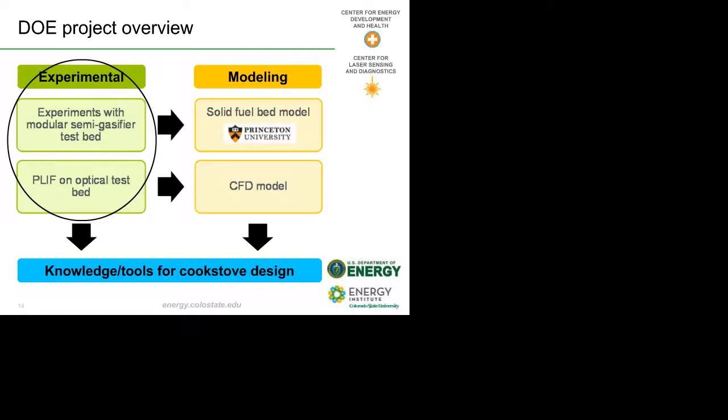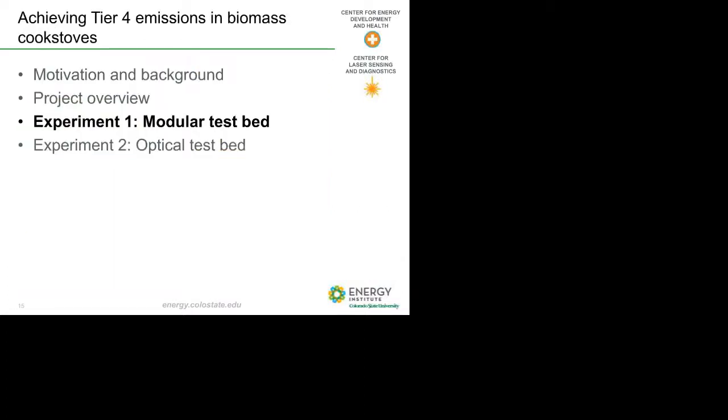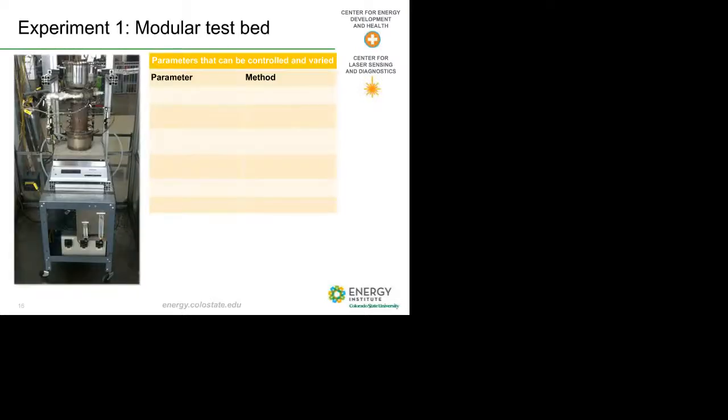I work on the experimental portion of this project, and today I'm going to talk about the experiments that we have in progress. First, I'll talk about the first set of experiments that we are conducting with the modular test bed. A photograph of the test bed in our emissions hood is shown on the left-hand side of this slide.